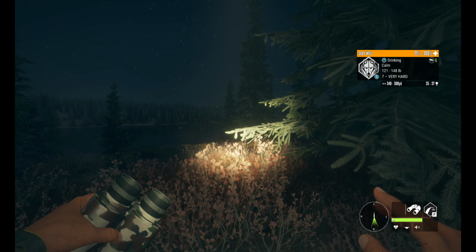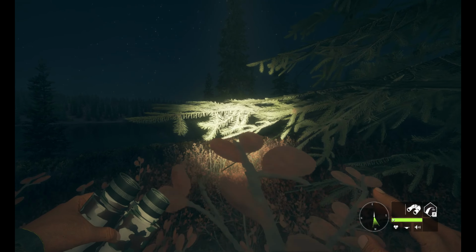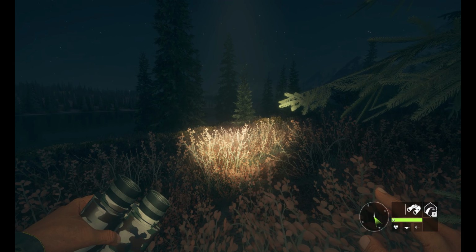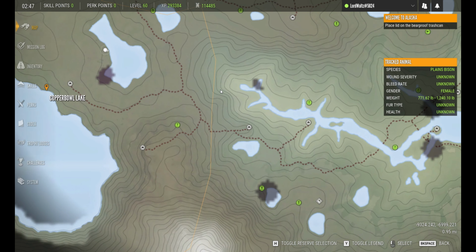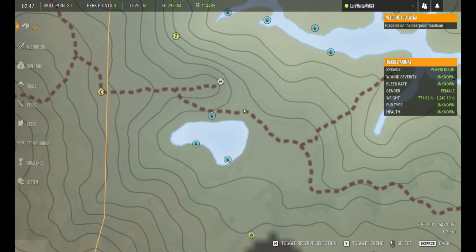So let's move on to their actual locations. We're going to be covering every single gray wolf location I can find, or have found, let me just put it that way. So we're going to come off over here, and we're going to start with the bottommost location for gray wolves. The singular lake right here, right below this lookout point, can house gray wolves.